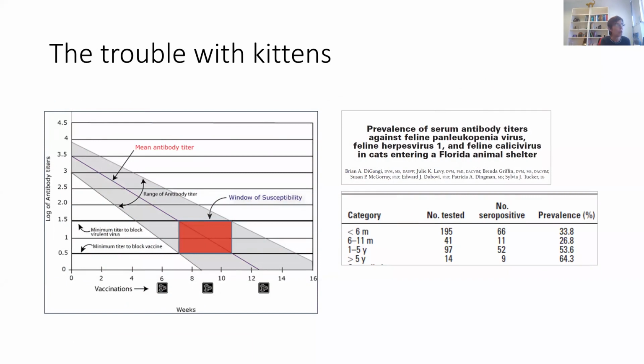I hope this is all helpful. This is something that I think you all know, but it just bears reminding. I think when we see panleukopenia in kittens, there's a tendency to think like, oh, did something go wrong with the vaccine? Did the kitten not have enough vaccine? But the problem really is with maternal antibody interference.